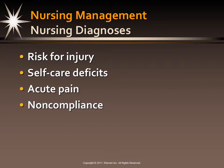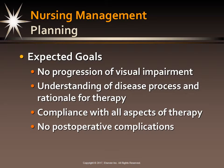Risk for injury related to visual acuity deficits, self-care deficits related to visual acuity deficits, acute pain related to pathophysiologic process and surgical correction, and non-compliance related to inconvenience and side effects of glaucoma medications. Visual impairment, understanding of disease process and rationale for therapy, compliance with all aspects of therapy, and no postoperative complications.